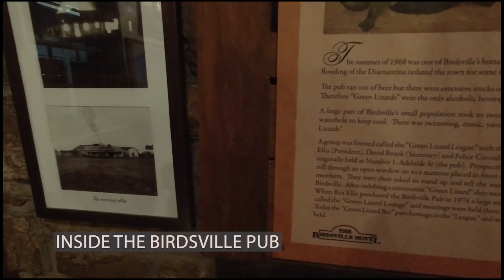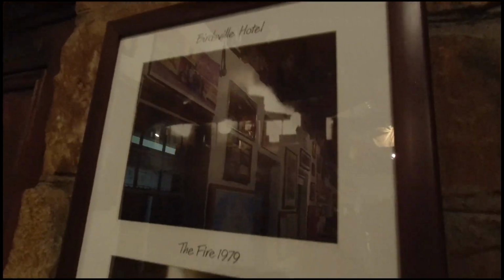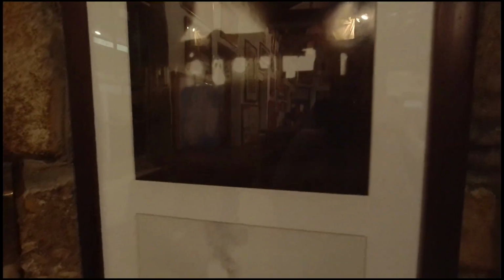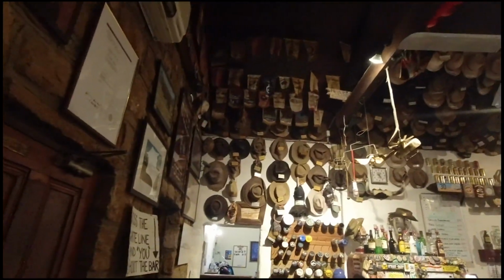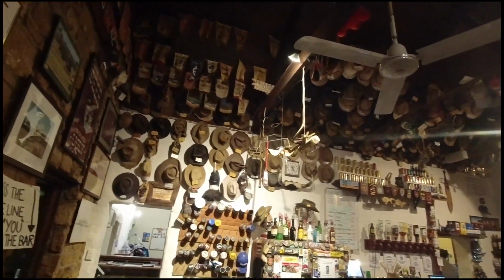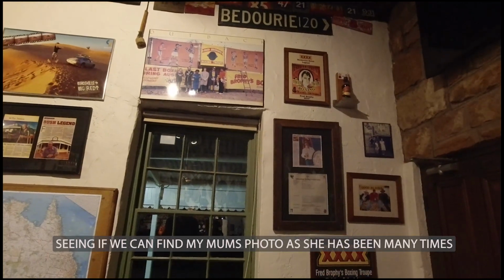Being a tourist. Not that you can see it very well. That's so cool. Looking for Mum on the photos.